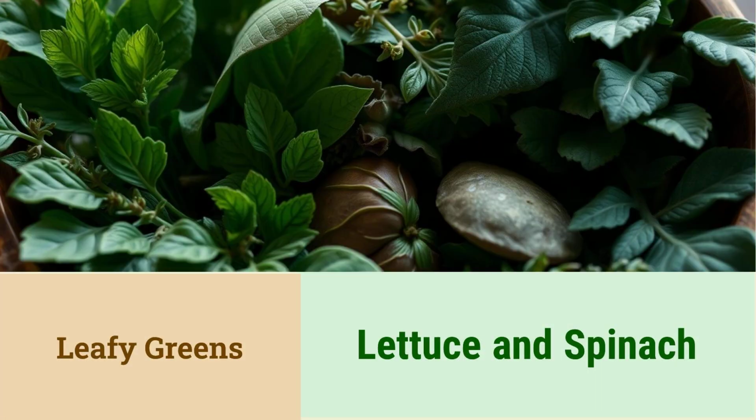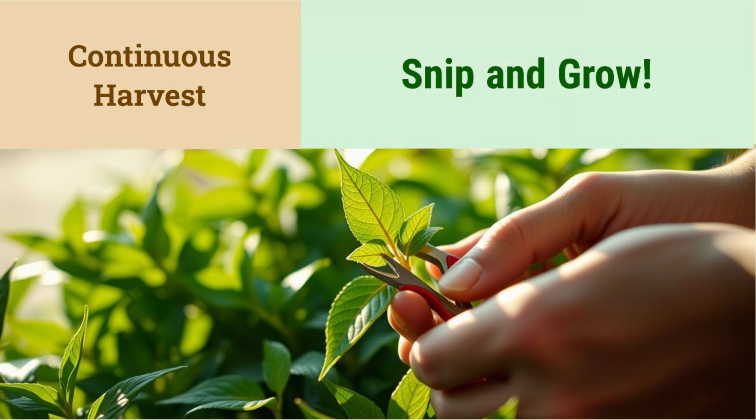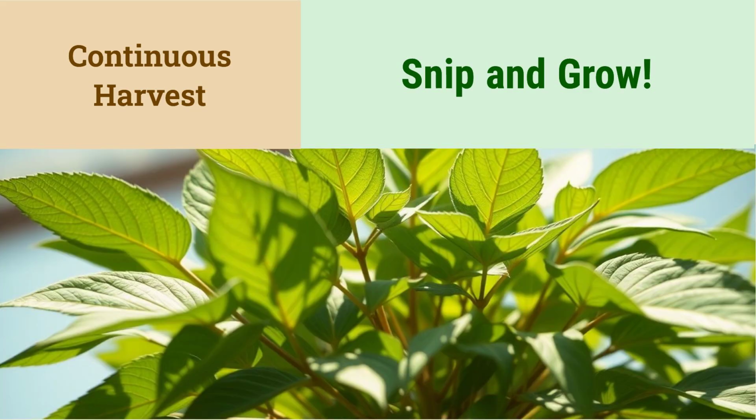Next, we have lettuce and spinach. These leafy greens are perfect for salads and can be harvested in stages. You can snip off a few leaves at a time, allowing the plant to keep producing. Talk about a continuous harvest.